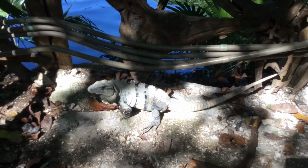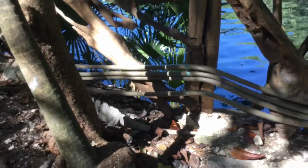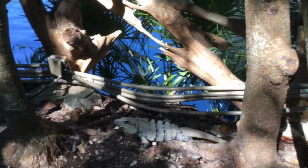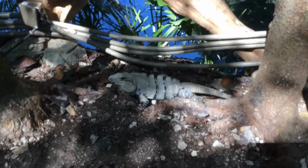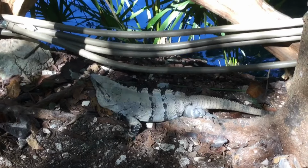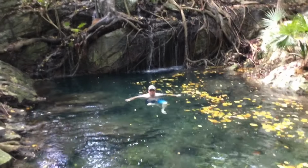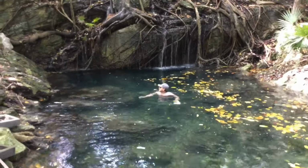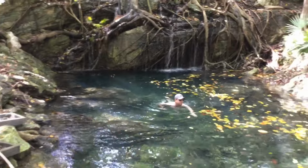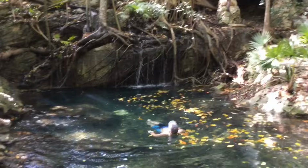There he's posing for the picture. Thank you. What a gorgeous lizard. There's John going for a nice morning swim on our property in the jungle at our eco resort. It's a beautiful jungle resort that we're at this time here in the Mayan Riviera, Mexico.